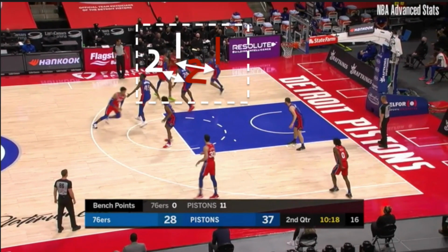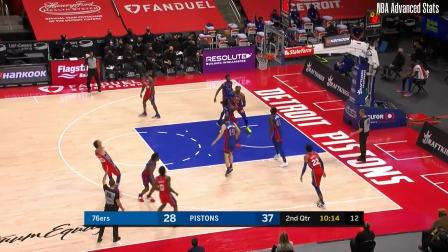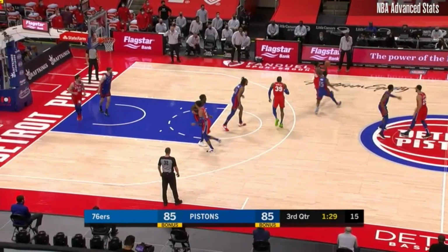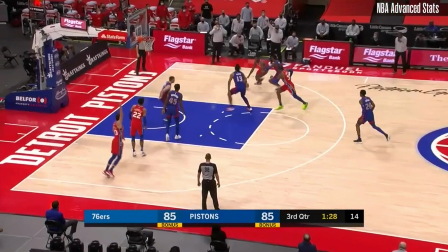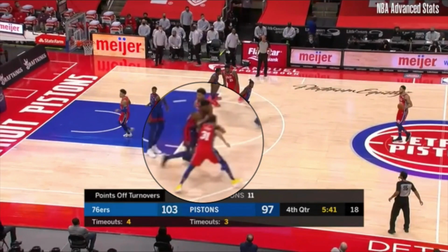Now, a 5-on-5 becomes a 2-on-2, and when Shake Milton draws help defense, he kicks it to Korkmaz, who's got the green light. Shake gets 2 screens near the top of the key to give him a head start to get downhill. DeLon Wright's trailing him the entire time, so when he catches the ball, he stops on a dime and cuts it uphill. And then when the defensive attention shifts to Shake, he drops it in a basket for a cutting Dwight.